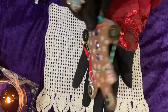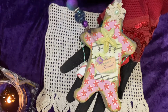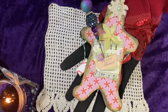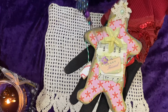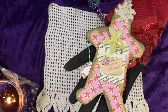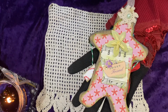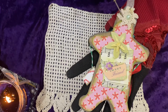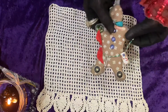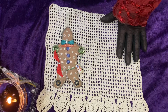So that is the gingerbread ornament, and on the back is papered with peppermint vintage song note paper, another sentiment that says sweet friend, and a glittered flower, embroidery at the top with a mint green center. That's a doily, I meant to say, with a mint green center. So that is him. And then his girlfriend is coming up next.